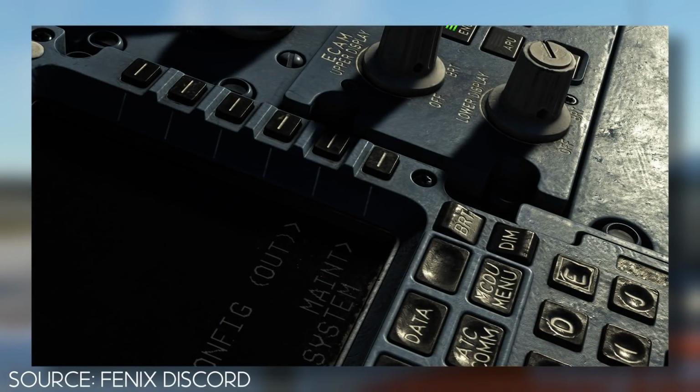Lighting looks very nice as well. It's obviously on the ground because there's quite a bit of shadow in here, by the looks of it anyway.